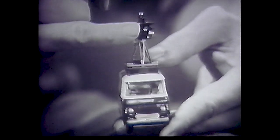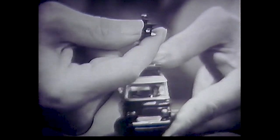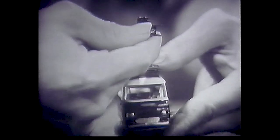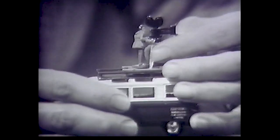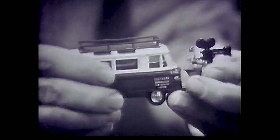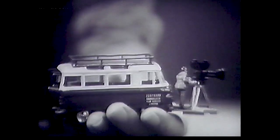And the thing I like about this camera is it's actually got a lens in there. You can see it glinting. And also you can turn it through 180 degrees so you can pan all the way around. Now, just like the real truck, this platform pulls off and fixes on the front of the vehicle like that, so you can film from the front, or it will come onto the back and clip on there.